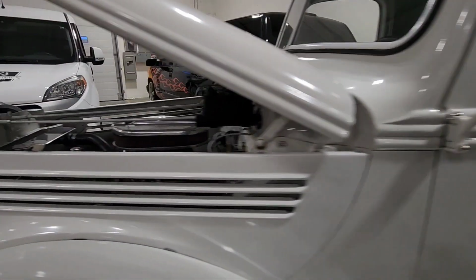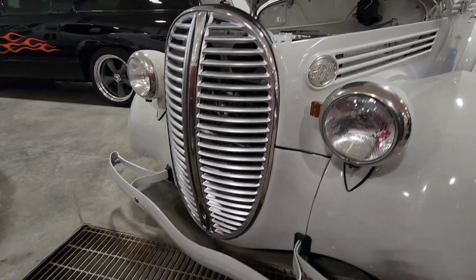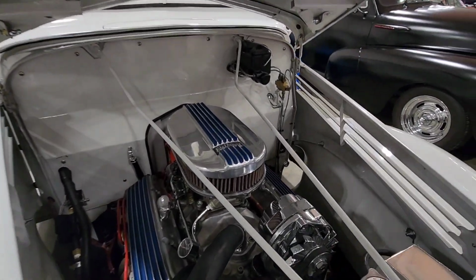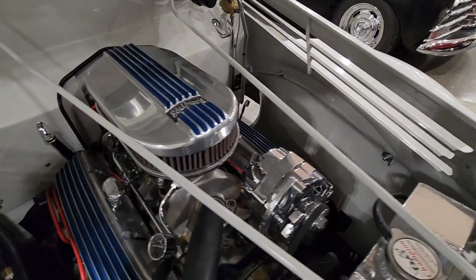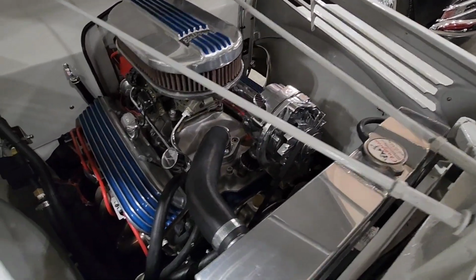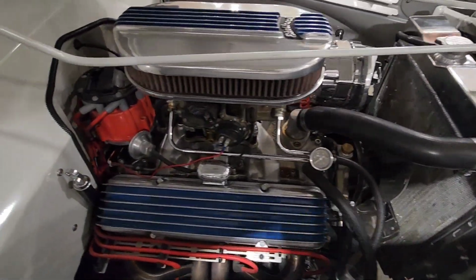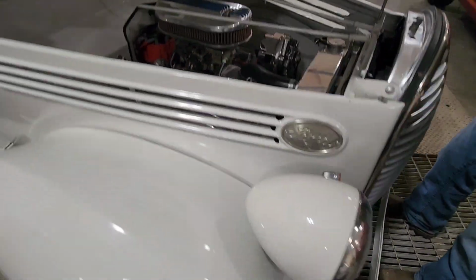So, this front end is pretty wild. Look at that. The engine bay is actually really nice. Not too overdone. Headers in there, Edelbrock. Just tidy, clean, well done. All the bare necessities that you need.